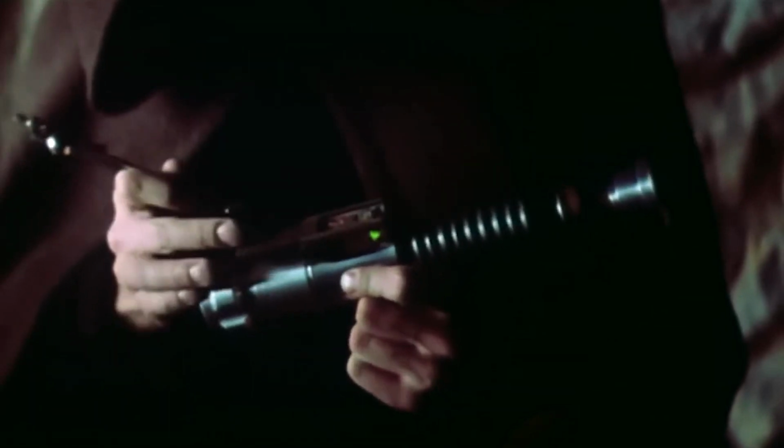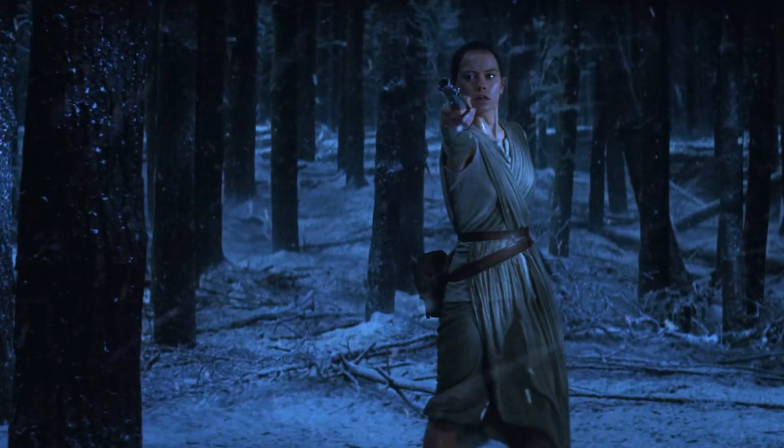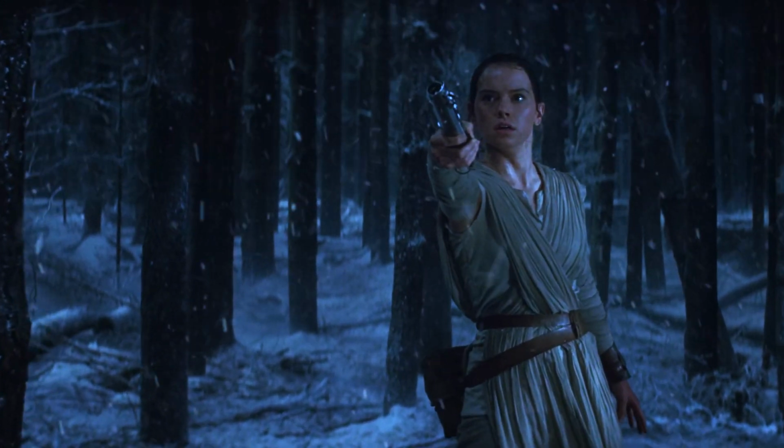With all of that in mind, it's particularly important whenever an experienced Jedi or Sith chooses to build a new lightsaber. Because it's not just building a weapon, it's building something that acts like a conduit and connects the user to the Force in new and important ways.